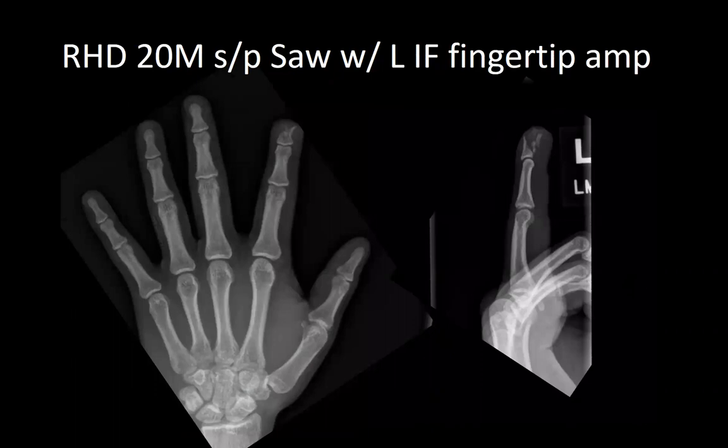Next, we have this right-hand dominant 20-year-old male who had a saw cut his hand at home. His left index fingertip amputation. That piece of bone was covered after I washed it. There were no large debris, so we'll let him heal by secondary intention. He's placing a soft dressing.